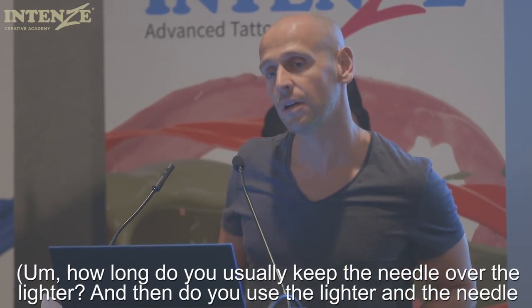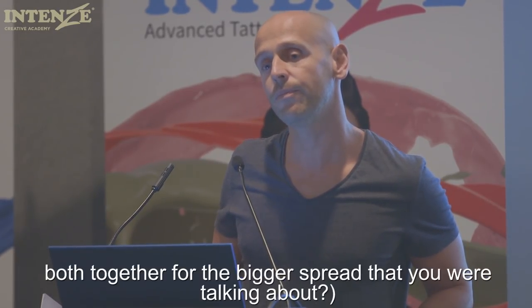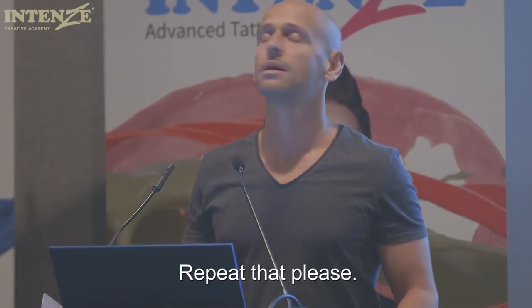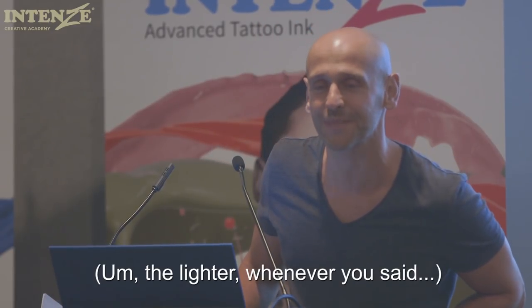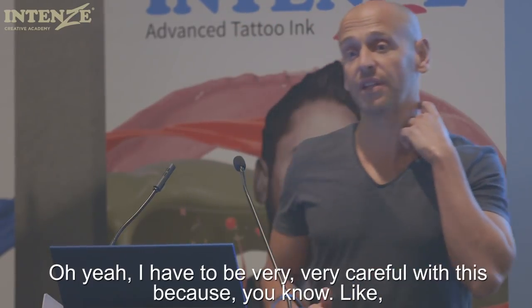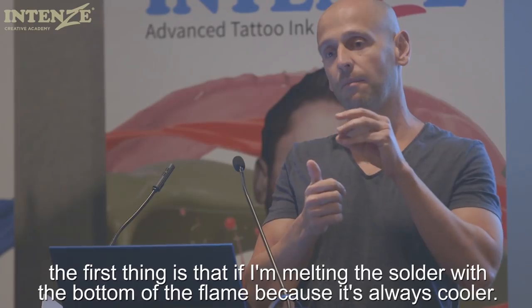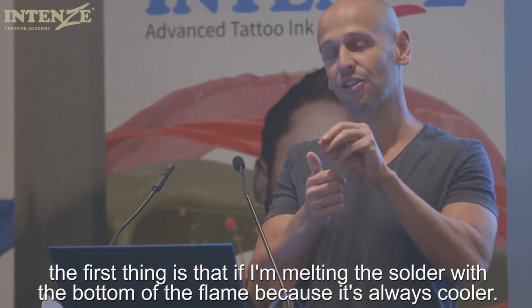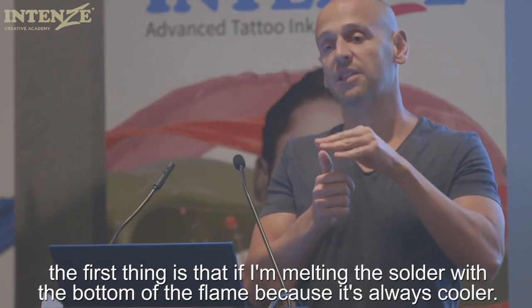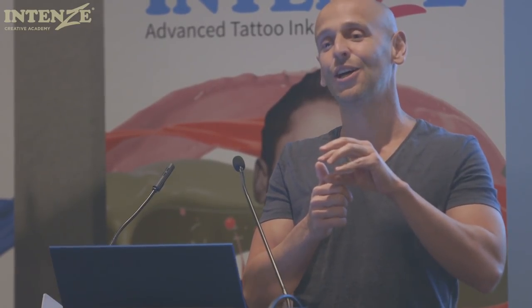How long do you usually keep the needle in the lighter, and do you use the lighter together for the bigger spreads that you're talking about? Repeat, please. Whenever you say lighter. Oh, yeah, I have to be very, very careful with this. The first thing is that I'm melting the solder with the bottom of the flame, because it's always cooler. Okay, so you don't have to rush.